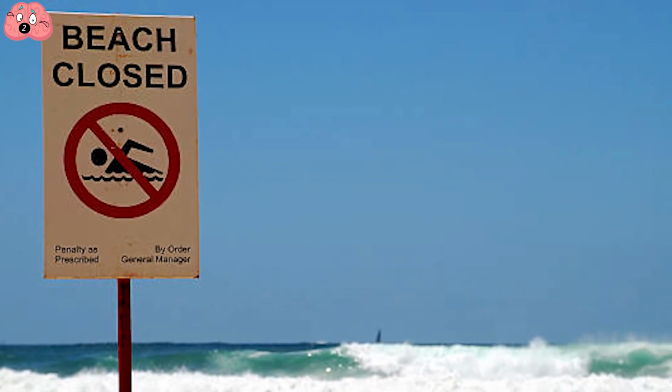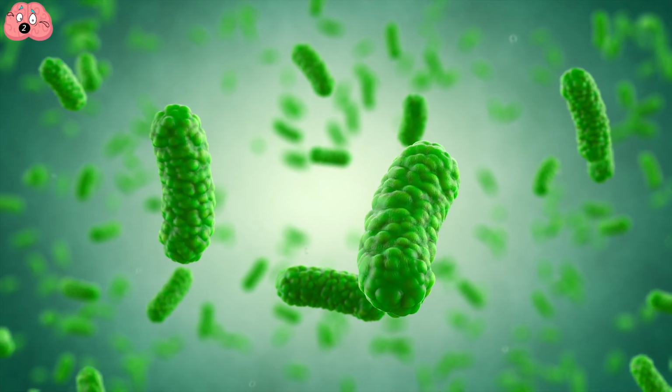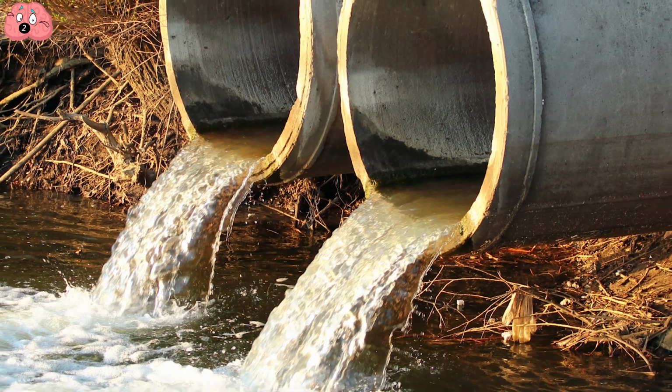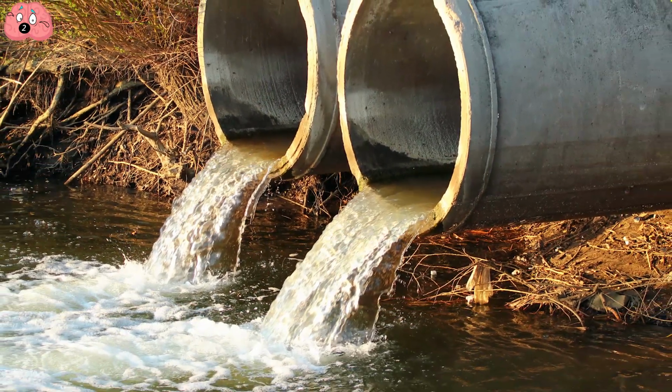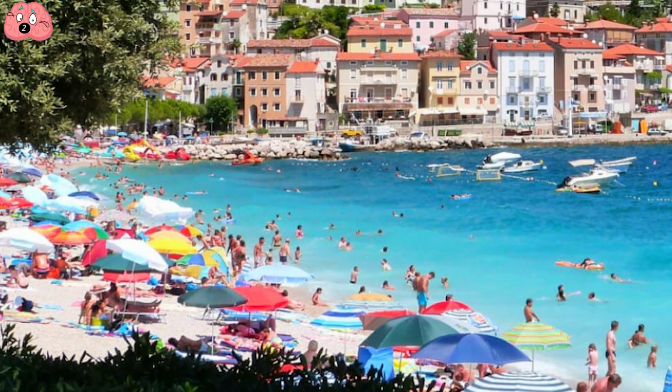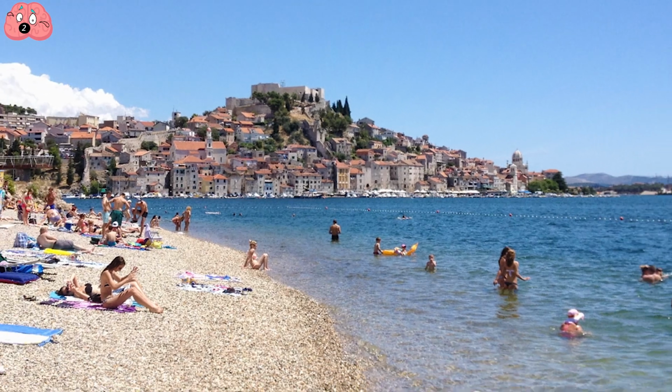Beaches are being closed due to high concentrations of bacteria and toxic substances arising from industrial pollution, septic waste, and sewage. Of course, that sounds disgusting, and it is, but it is highly unlikely that beaches frequently used by tourists or locals suffer from these conditions.